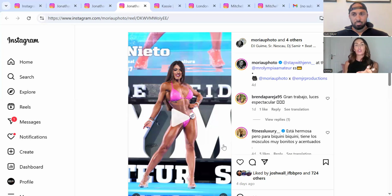Also, not pulling the arms behind the body, bringing them forwards. There's a little bit more taper through the waist as well, and softening off through the upper body. Fantastic physique, but we just need to amend the posing to suit the criteria.